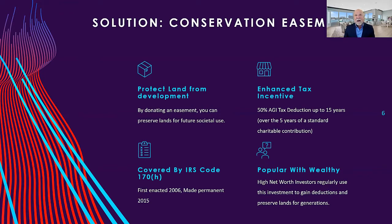Now, this is an incentive covered totally by IRS tax code 170(h). It was first enacted in 2006 and made permanent in 2015. And it's really popular with the wealthy, as we'll see as we go forward.